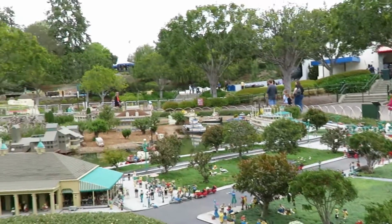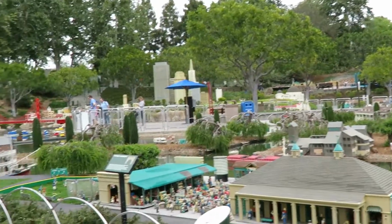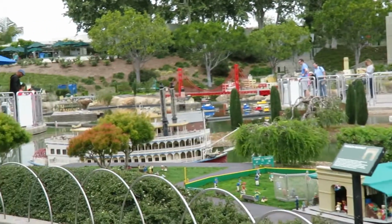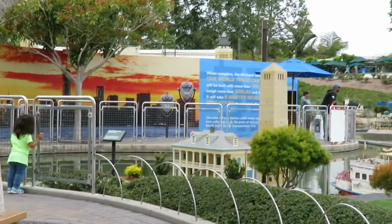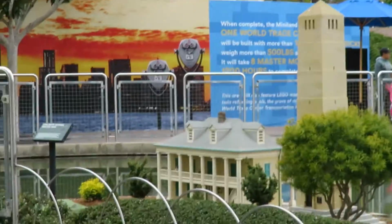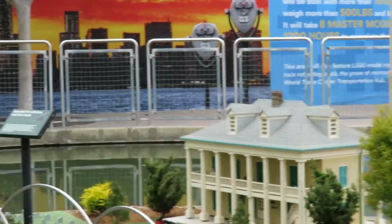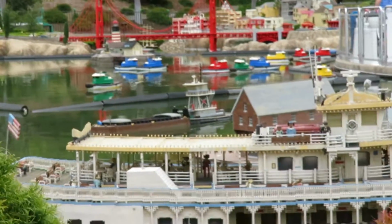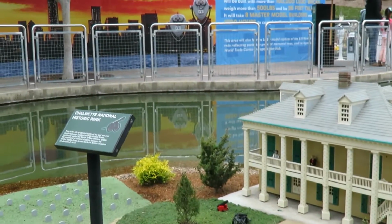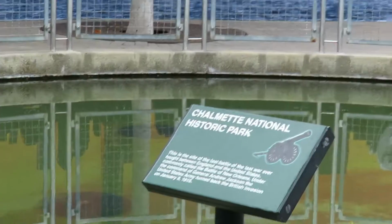Here's the Lego homes. You can see some of them. It looks like it's really well detailed. And there's a house over there, there's everything over there. Pretty cool. Cool. Good eye, Nana. It says Chamlet National Historic Park, if you can see right there on the corner. There we go.